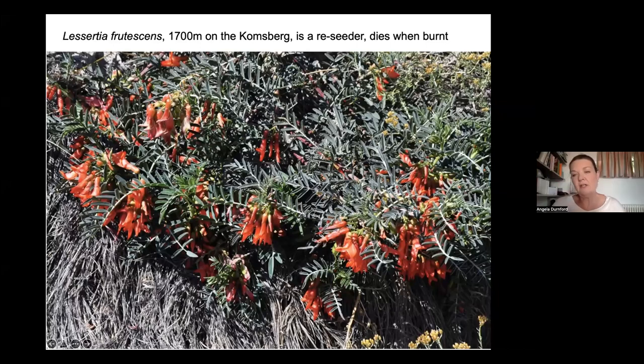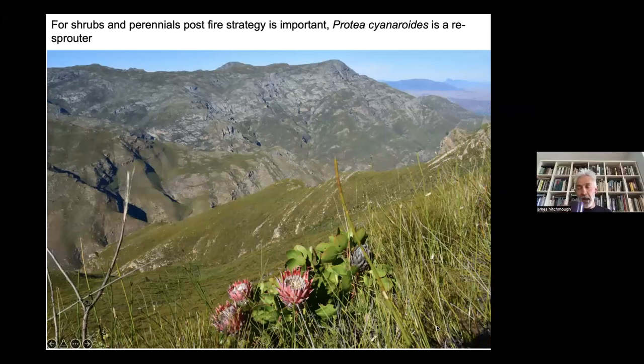Can I just ask, when a resprouter, you say it comes from underneath. Can you just explain that a little clearer?